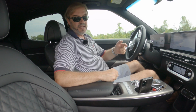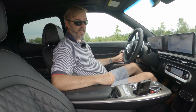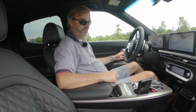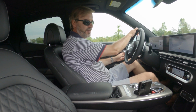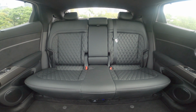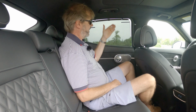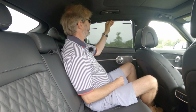Let me just show you the back space in the car, which we thought would be very tight, but you'll be surprised to know that it's quite ample. So let me jump in the back and show you the back space. Okay, so here we are in the back seat. So first thing we're going to show you, because this is the luxury version of the trio, you have the nice little screen here for the back window.